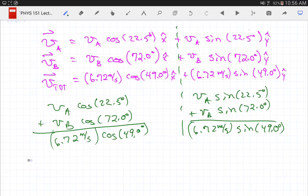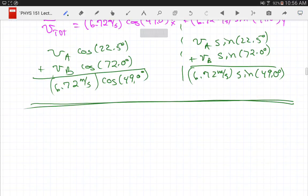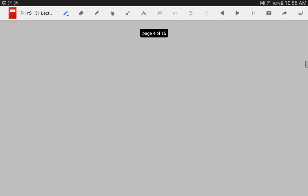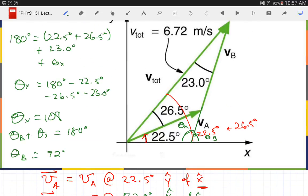Now I am not going to finish this problem, because we can probably all solve for two variables with two equations. Let's go to the other way of solving it. The other way would have been using the law of sines, which says V total over, let's get to the picture. I'm going to write it up here. This side divided by this angle right here, sine of that angle.